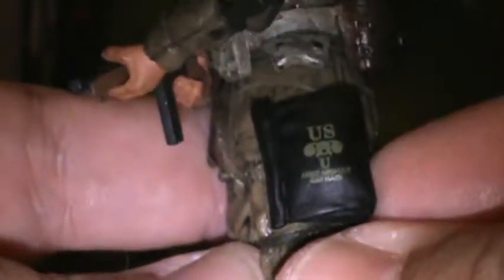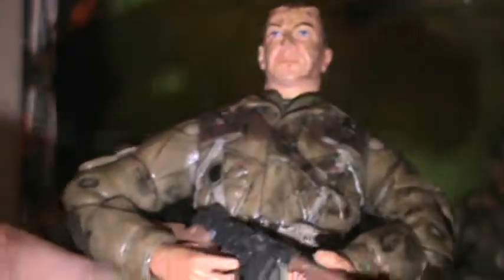He comes with a lot of snap-on accessories, like a canteen and a backpack. These are all removable and customizable, which is kind of cool. A very detailed gas mask comes off if you want to. Let me turn the light back on. He has a pistol that you can take off, but it's molded into the holster.